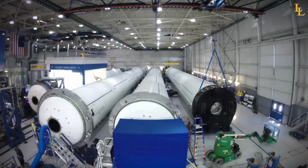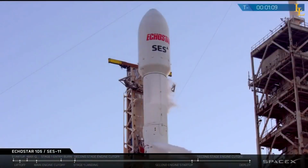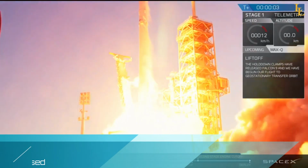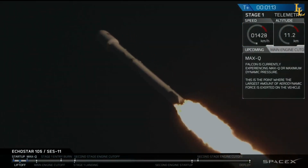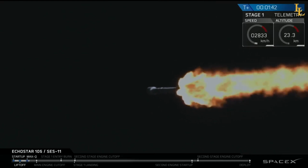Building a new rocket for every launch is way more expensive compared to reusing the stage. The first time a core stage rocket was reused was in March 2017, when the SES-10 mission was launched, and the cost was way less than half of what it would cost to build a brand new stage. That is the core reason why SpaceX's innovation is essential to the spacecraft company.